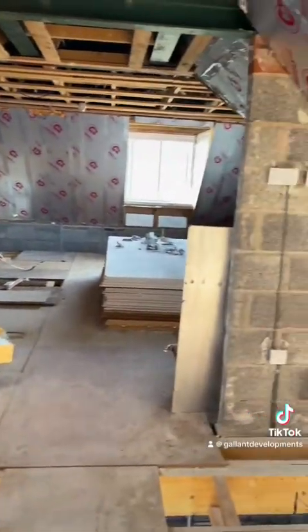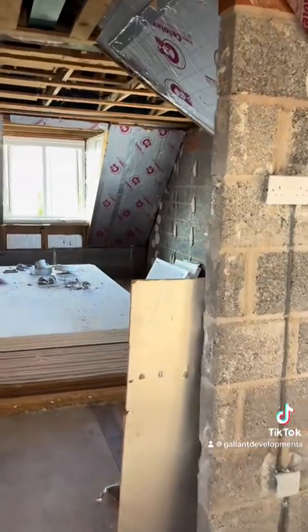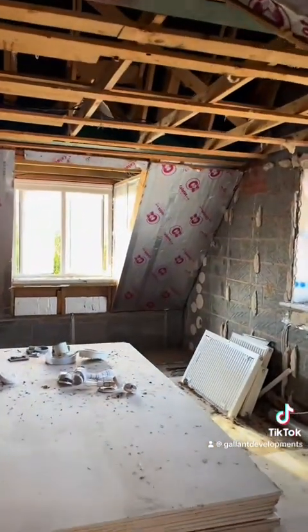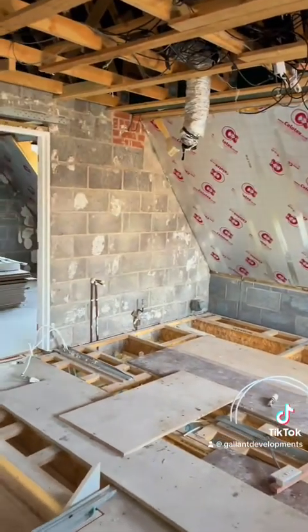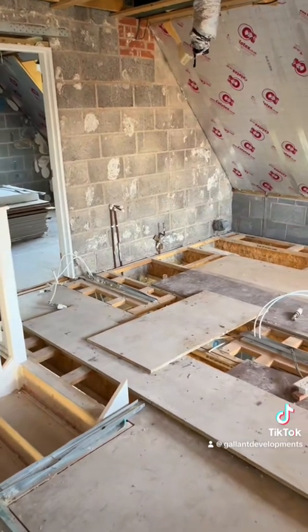So yes, lots of structural issues, which we need to do is crack stitching and the columns first of all, and then once that's done, we get a structural engineer to come and validate that all the work has been done correctly. Then we can actually get on to finishing off the house. So keep watching this space and you'll see more content from us going forward.